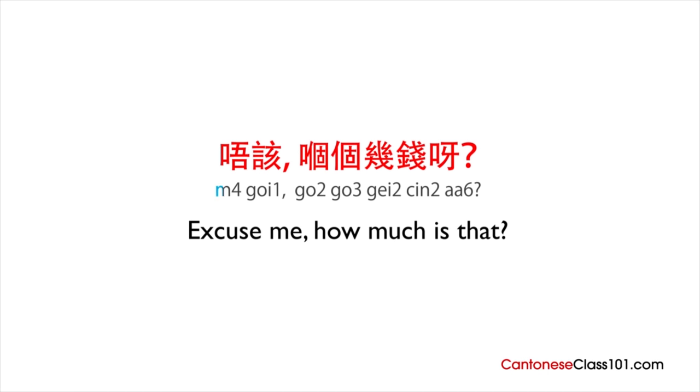In this lesson, we learned the generic measure word 个. In the next lesson, we'll learn more about what these measure words are and how to use them.